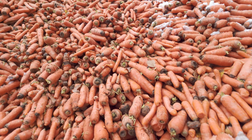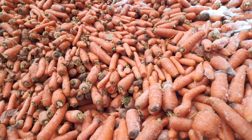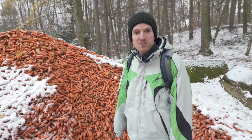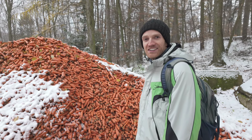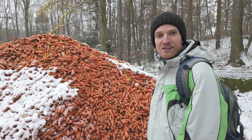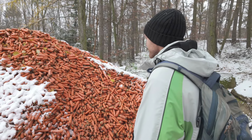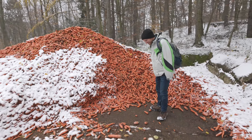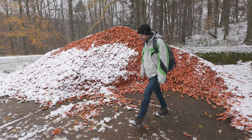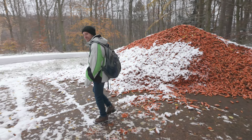We should take a few. Or maybe they are getting ready for people to build snowmen. So many noses. Yeah, we will find another pile with buttons or something. Wow. This is quite cool. It looks like they had a great harvest.